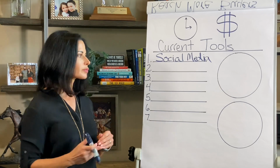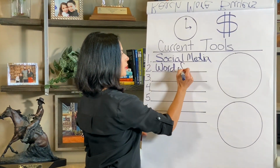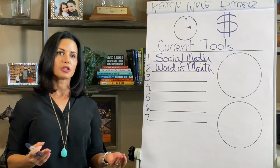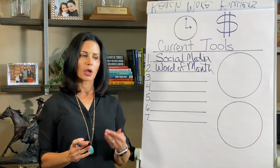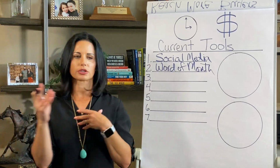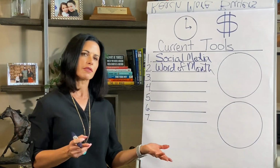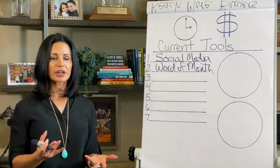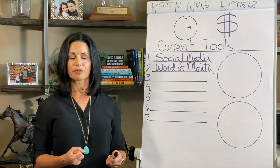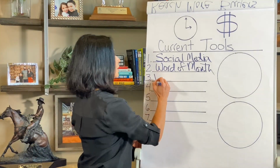It's a great tool. Word of mouth, right? Word of mouth is probably the most tried and true in our industry. We all talk to each other, whether it's non-pro to non-pro or non-pro to other trainers, everybody is talking and sharing: hey, what do you have for sale? I'm looking for this. I think word of mouth is very key and will continue to be key and should be a staple.